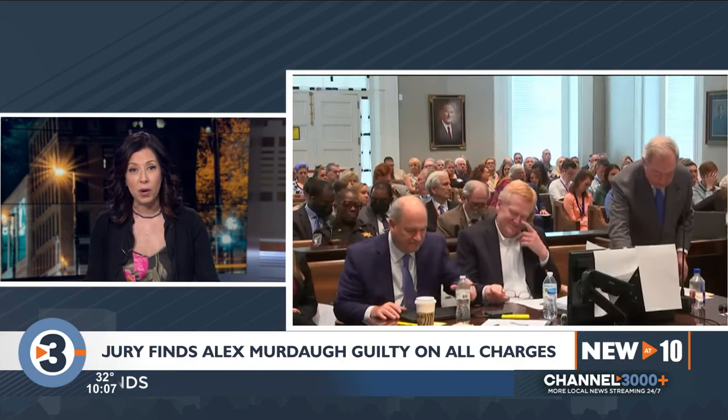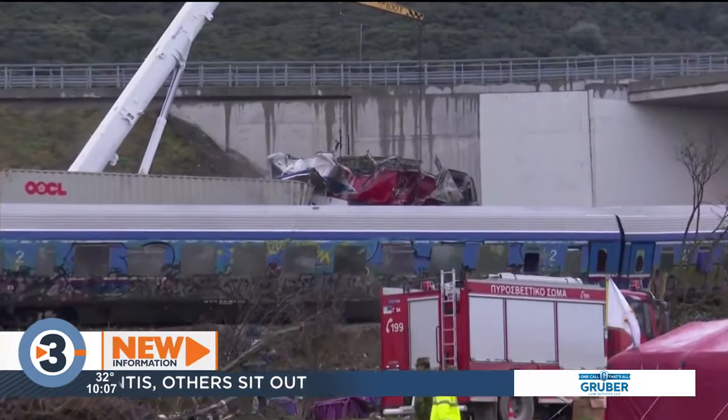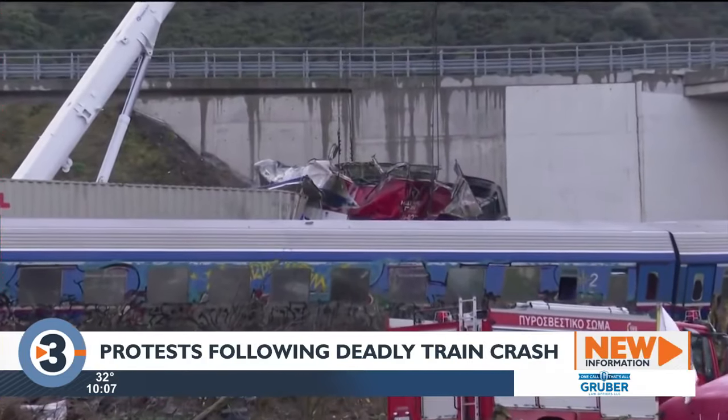Sentencing is tomorrow morning. In Greece, the death toll following the head-on train collision has now risen to 57. Crews spent the day removing pieces of mangled steel, looking for any additional victims.